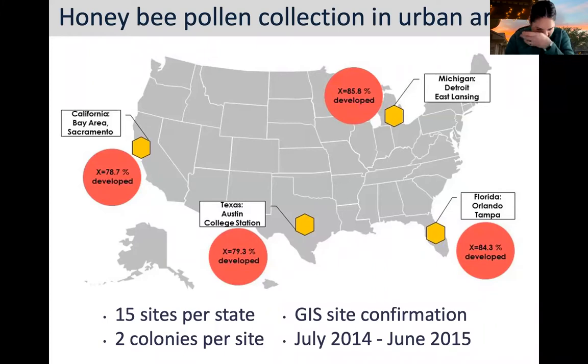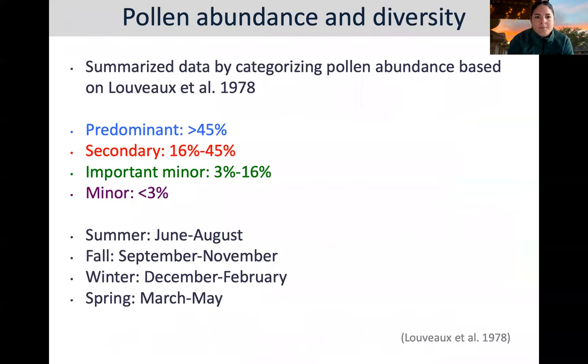We had a minimum of 2 colonies per site. And then we confirmed the site location with GIS. This was done a few years ago. We also confirmed through GIS and landscape composition analysis that each site was at least 78% developed, meaning urbanized. And once we collected the pollen from these bees throughout the year, we sampled from every colony once every month for 12 months, unless it was in the winter months.